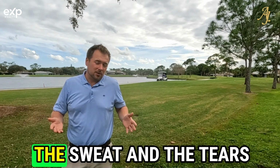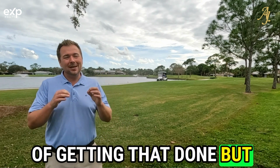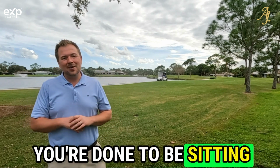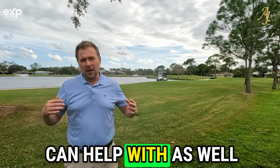You've got to go through the sweat and the tears and the misery sometimes of getting that done, but that's awesome when you're done to be sitting on that amount of equity. So that is absolutely something that we can help with as well.